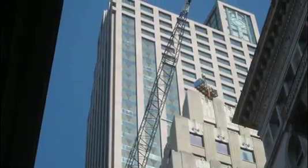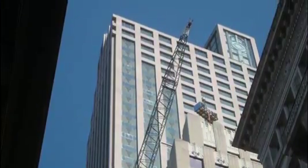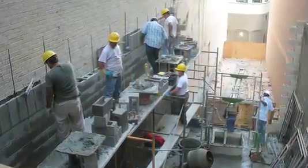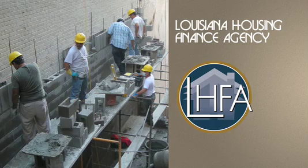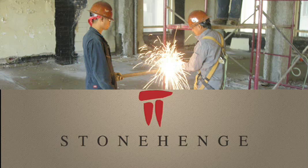Construction began in June of 2007. Reliance and EDI provided the concept and the plan for the historic renovation. They obtained the funding needed for the project, secured from the Louisiana Recovery Authority, the Office of Community Development, and the Louisiana Housing Finance Agency. Investors included AIG Sun America Affordable Housing Partners and Stonehenge Capital.